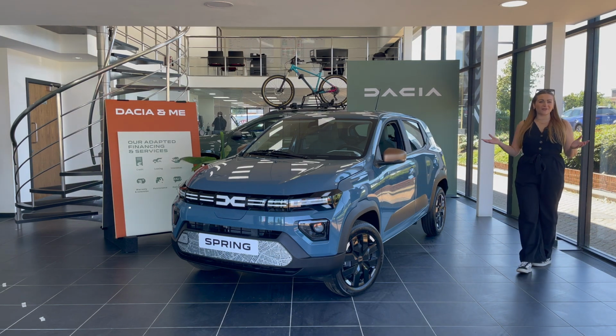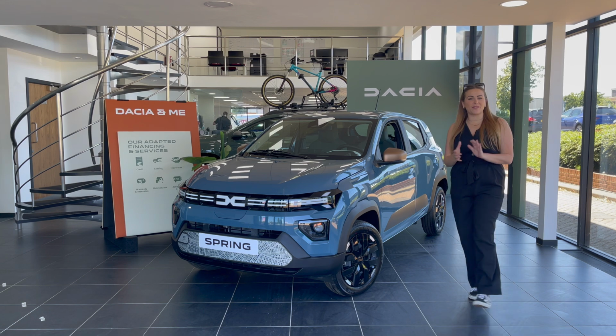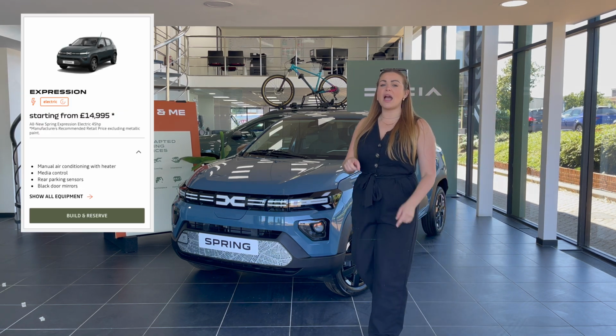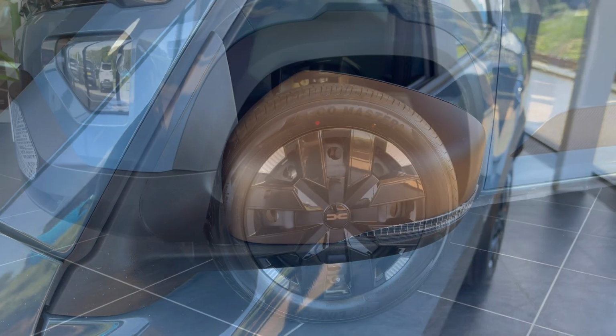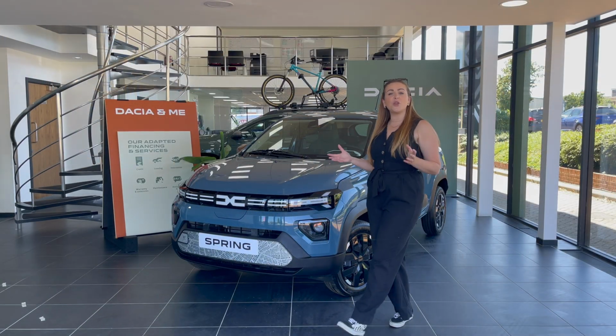Just like the rest of the range, Dacia want to make the car buying experience as easy as possible with the Spring, and that's why there's just two simple trim levels. You have the Expression and the Extreme. The one behind me is the Extreme model, and it's characterised by the bronze door mirrors and also the larger 15-inch wheels. You can choose between a few different colours.